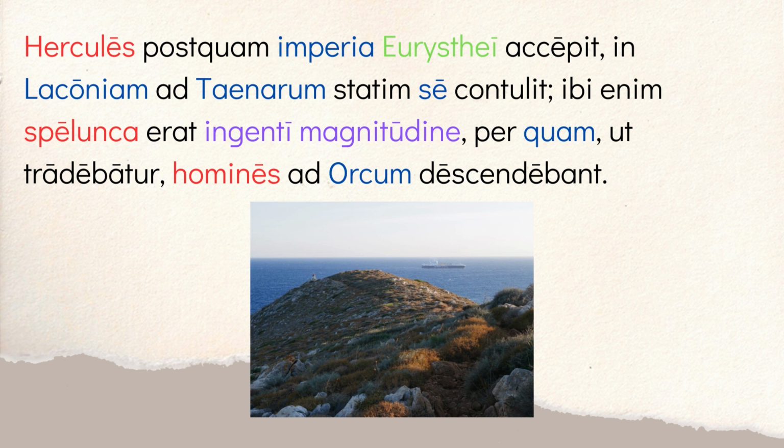Then you have ibi, meaning there, right, in Tainaris. Enim ibi, so for there was a spelunca, right? There was a cave. And then we have this phrase again, ingenti magnitudine, which we've seen before, this ablative of quality. You can translate it as this cave of great size, or of huge size, magnitude, through which, ut traditur, as it was said, as it was held. Think of the word tradition here. Homines, men, descendebant, they were descending or descended ad Orcum, to Orcus, which is the underworld.